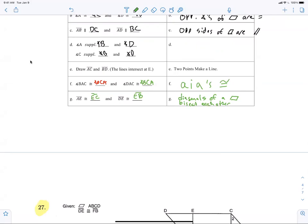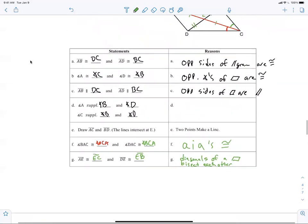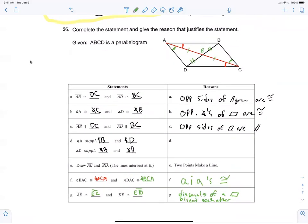Alternate interior angles are congruent. And again, this is what I'm trying to say, guys. With the parallelogram, sometimes it was just easier for me to draw the extended lines. Does everybody understand what I'm saying? I think it's easier if you draw the extended lines to see. All right.